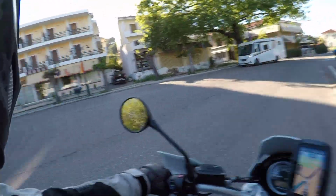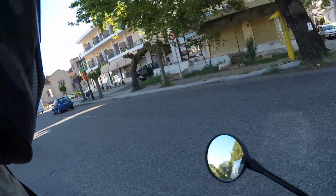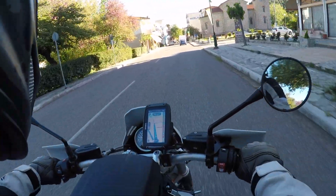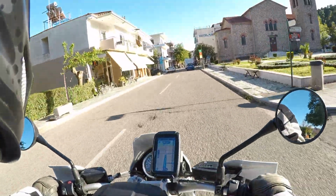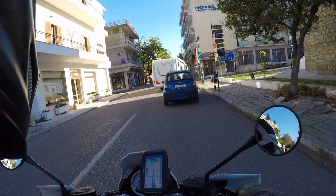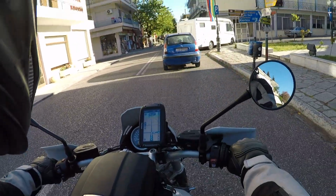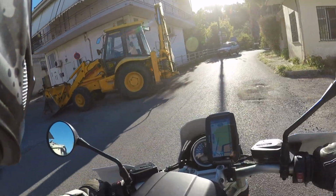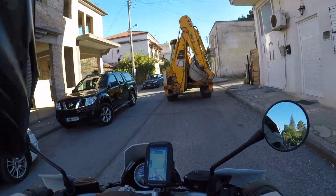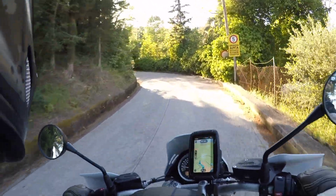Just gonna go sharp left here apparently. Sharp left here, bit of a right here. I've got a feeling this camping motorhome is going to where we're going. We just need to turn left here. Just following BMW's latest model. Right, let's see what a Greek campsite is like.